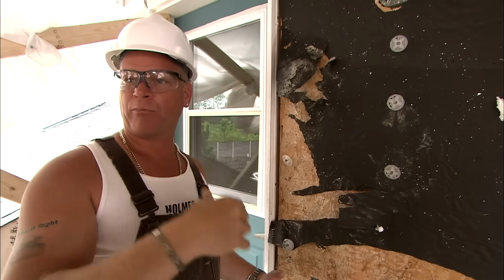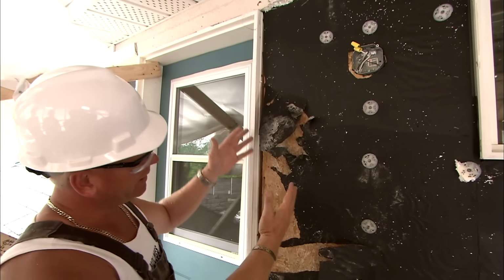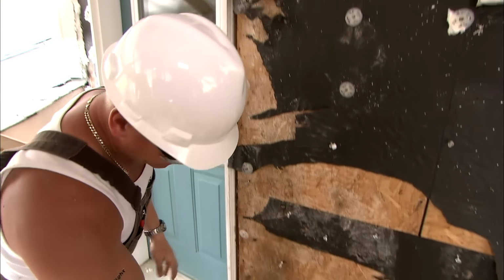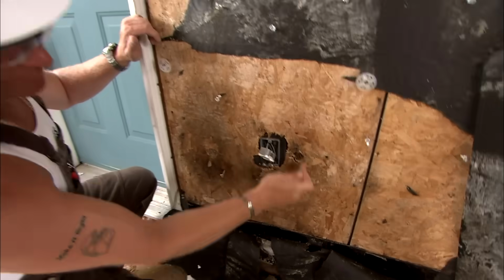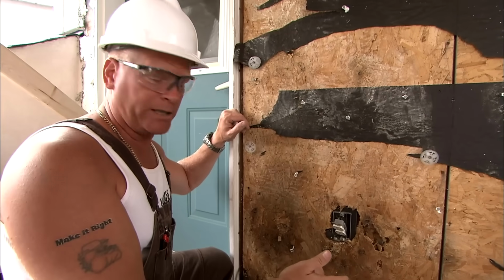You know, you hear that crap runs downhill? Well, it sure does. So does water. It comes down and behind and creates mold all throughout, not to mention how rotten. Right? That's rotten, right? I shouldn't be able to stick my fingers through it. Is that acceptable? Not in my books.